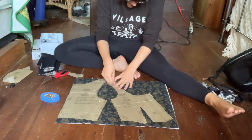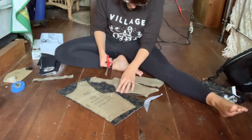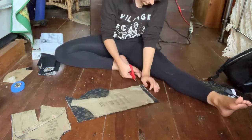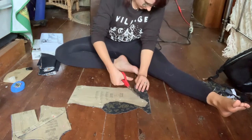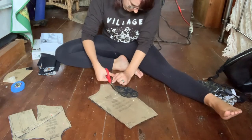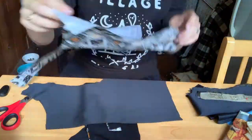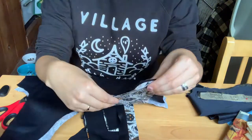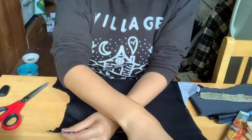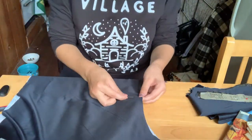Process once more with my new fabric, pinning the pattern pieces to both the outward fabric and the lining fabric, and cutting them out. Lining to its respective outward pieces because I like to live on the edge. I stitched those all together and then began constructing the actual vest itself.